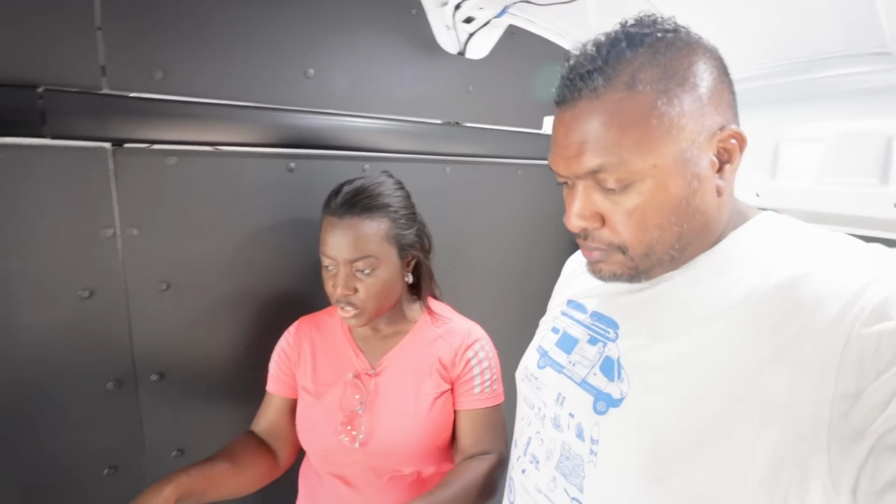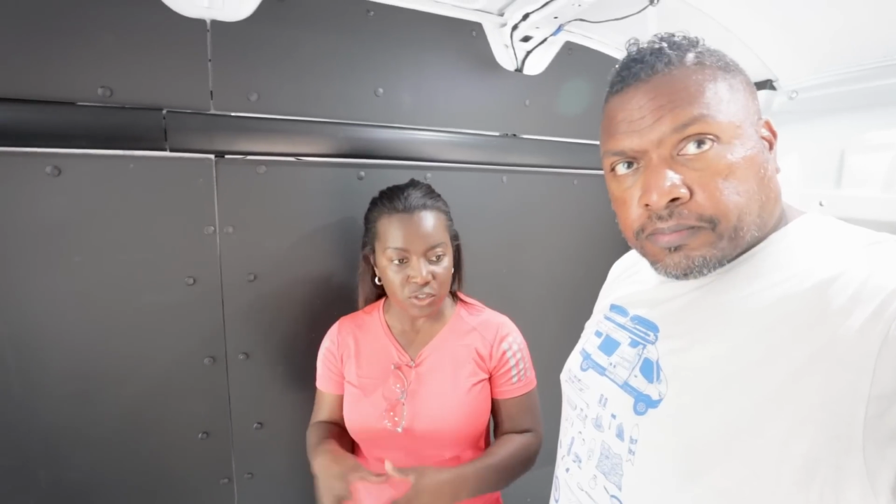Definitely, I want to do something where there's a place to sit in here and some kind of transitional sleeping arrangement, because I really do want to get out there with it and see what it is like to try to camp in this as an electric camper van.